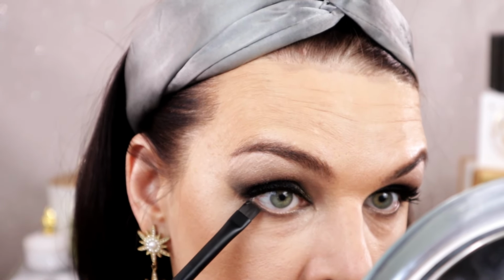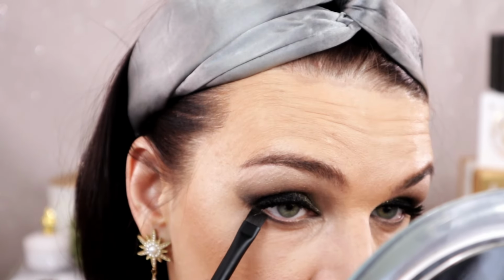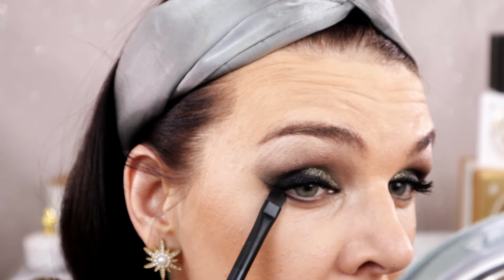I have a black eyeshadow here, and I'm gonna apply it very, very close to my lashes. And I will go a little bit up, just right here, to make a little wing.